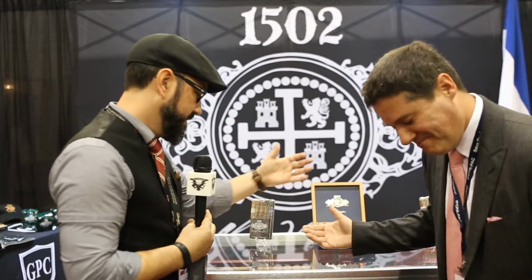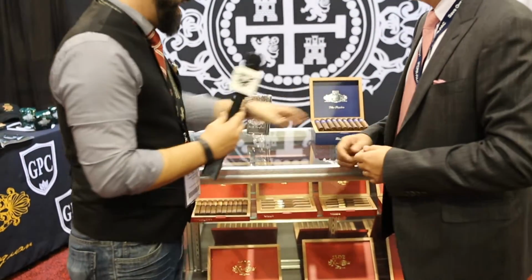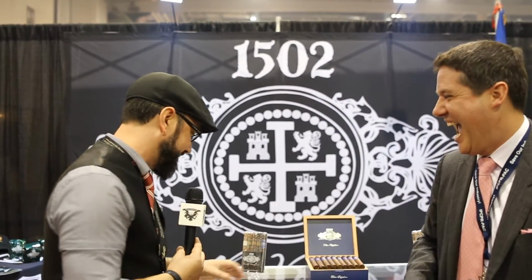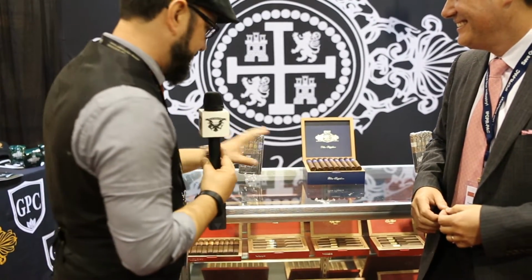Now, the XO, I think, was it last year we did one size? Yes, the Toro size. Yeah. And now you've got every size. We got the entire line. All the sexy sizes. These are sexy sizes. These aren't your average Toros and Robustos. I mean, we've got Salomones. We've got everything. So tell us about the new sizes.